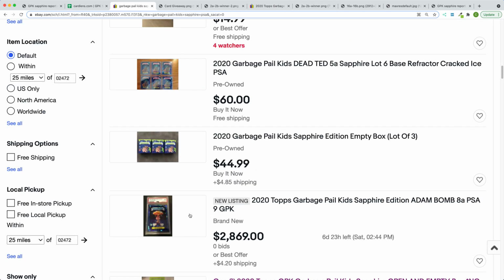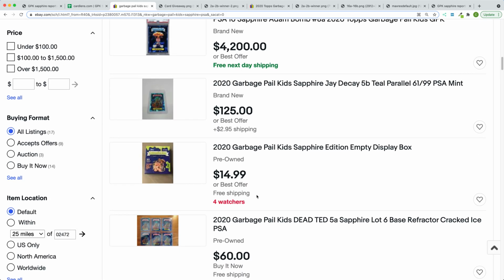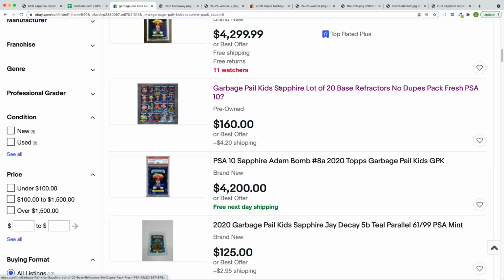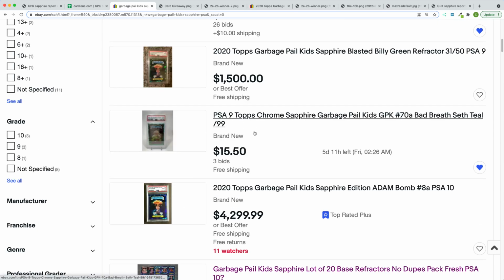So right now, for example, you see an Atom Bomb at a PSA 9 right here. You see, what was it, a PSA 10 Atom Bomb, another PSA 10 Atom Bomb. This is good to see. This is a teal, right?